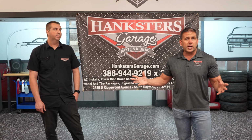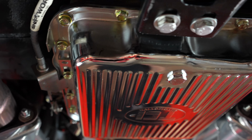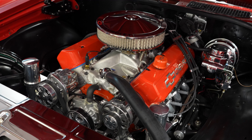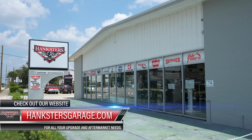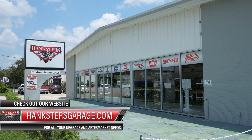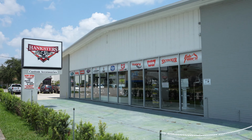As you can see, those guys over there, they can pretty much do anything that you want to do to the car. Dakota Digital dash, radios, different rear ends, different suspension setups, transmission changeouts, engine changeouts. The list goes on and on and on. 2385 South Ridgewood, South Daytona, Hanksters Garage, hankstersgarage.com.